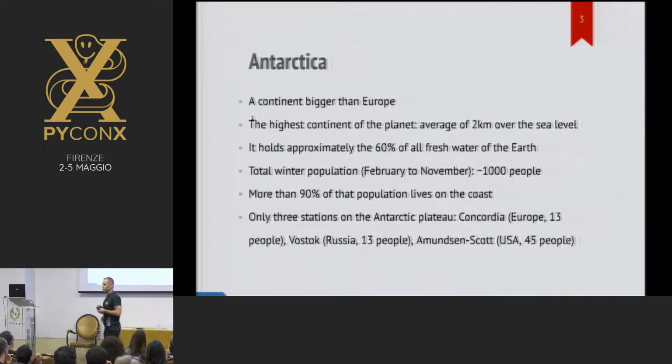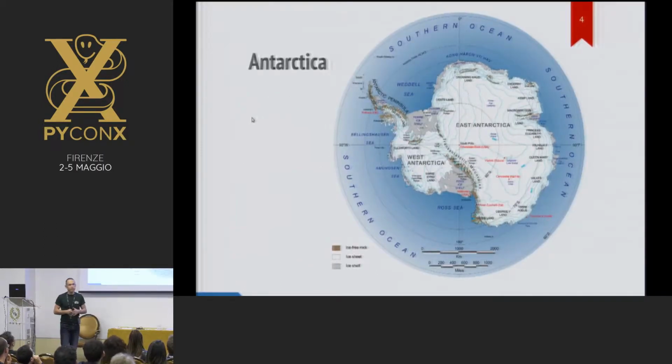another one from Europe. The one from Europe is called Concordia with 13 people. The one from Russia is called Vostok with 13 people too. And the one from the United States with 45 people. So imagine Europe with only about 80 people inside. And here in this map you can see the 3 bases. Here there is Concordia, Vostok is here, here is South Pole.